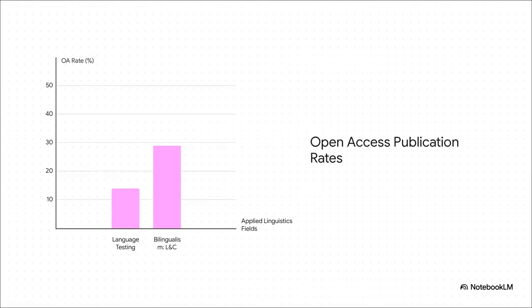And this is where the context really hits home. When you compare us to other subfields, the gap is, well, it's stark. Take a journal like Bilingualism, Language, and Cognition. They had a 29% open access rate in just a recent 2-year period. That's more than double our average. So yeah, we have some significant catching up to do.